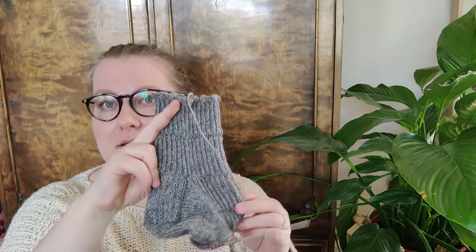And I usually go with striped ones, because if you want to do cables with DK weight sock yarn, it's going to be an even thicker feeling sock. So I usually go with stripes or just one colored socks. I don't do that much lace with DK weight socks. Or do I? No, I don't think so. But I think that this is the sort of pattern that works for a heavier sock as well.